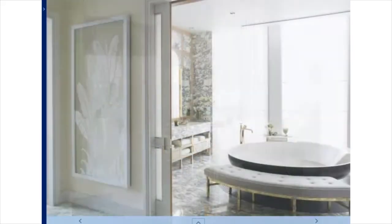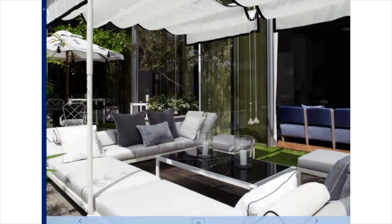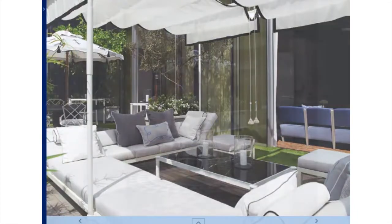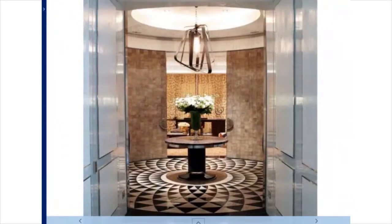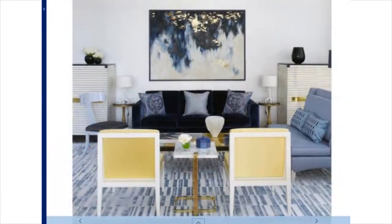So the velvet green sofa is the main color. And then you've got the white marbles, the golds, the blacks, the whites. Lovely furniture wrapping around that bathtub. So you really can create beauty in your home, especially by studying these famous designers and just getting a feel for how they do what they do. Because it is mastering the art of interior design. I mean, that is what they have truly done.